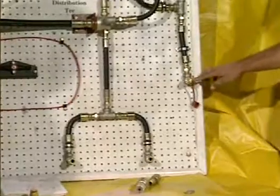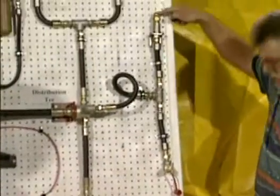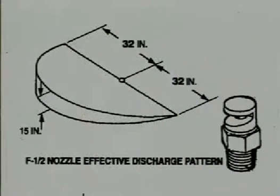That's a V-half nozzle. That V-half nozzle will throw a pattern out 36 inches each direction, opens up to 15 inches, and throws it out 4 feet. 4 feet. And our third nozzle? There's an F-half nozzle. That throws out a flat trajectory that will open up to 15 inches, but it's flat going out the sides, and it'll also go 32 inches each direction from the nozzle.